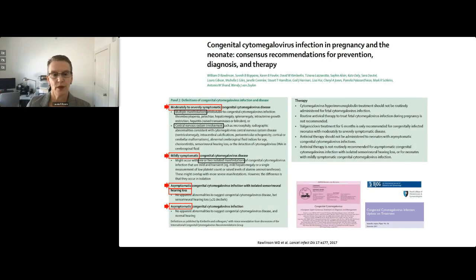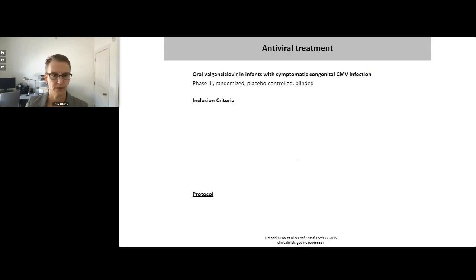So this is to show you that we have clinical practice guidelines. These were published by a group of us in 2017. They're in need of updating. And basically they say that infants who are asymptomatic or only have hearing loss, there is no evidence that they benefit from treatment. And infants who are moderately or mildly affected would likely benefit from treatment.